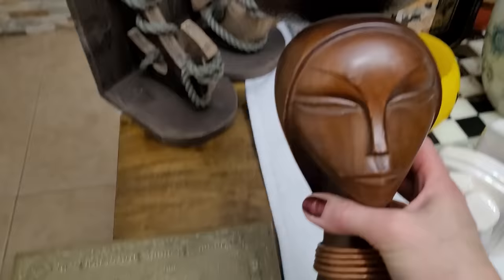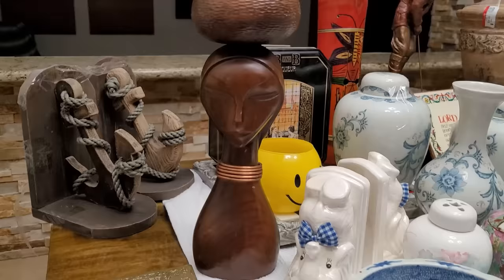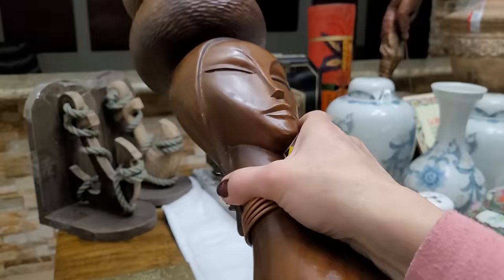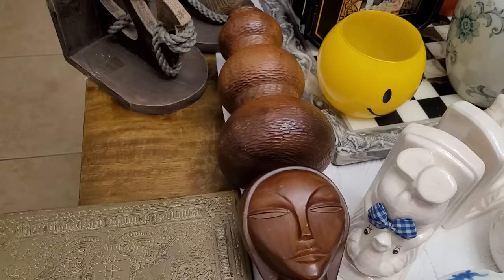As you can see, she is quite tall. Just beautiful. Another last minute find. I did pay up for her. She was $13. But this artist's work is valued up into the hundreds of dollars. I haven't even been able to find one exactly like this. But I shall keep my research going.